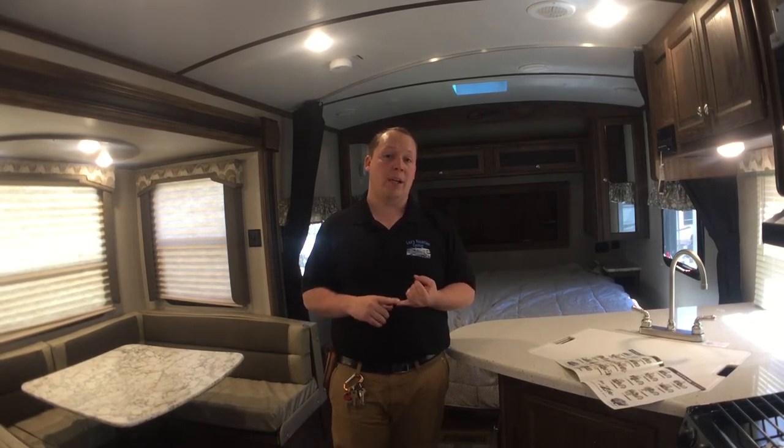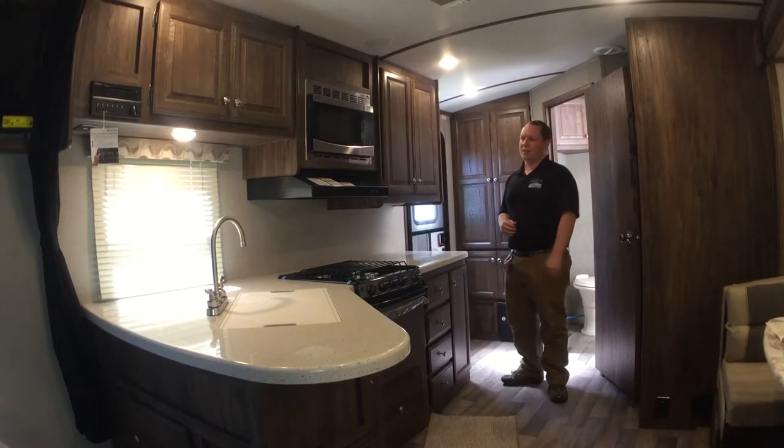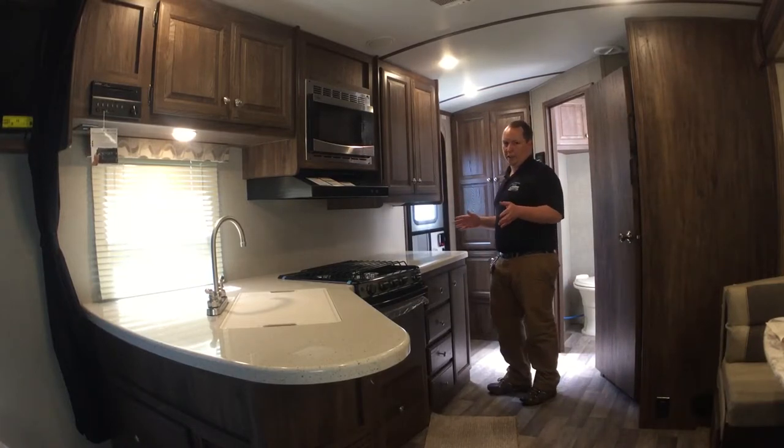But to go over it, starting with the length, the total length hitch to bumper is 25 feet 9 inches. And the dry weight of this RV is 5,201 pounds. Alright, let's get started with this beautiful kitchen.